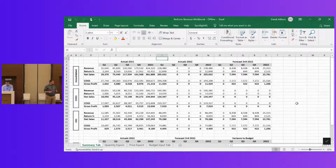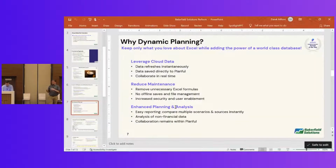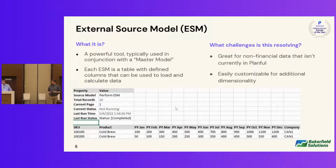And we've got a few different pieces. First, we want to start off, if we think about our different pieces, right? The raw data, how we're manipulating that data, right? How we're forecasting off of it into the future, and then how we're analyzing at the end. We generally want to start off focusing on the raw data. And we do that by leveraging a tool called external source models. So what I'm going to have Thomas do is explain what an external source model is and talk about some of the use cases with it.